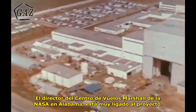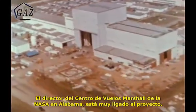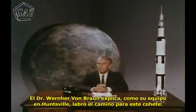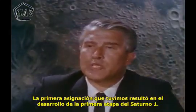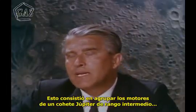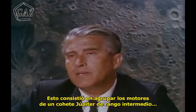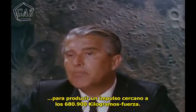The director of NASA's Marshall Space Flight Center in Alabama has been closely associated with this development. Dr. Werner von Braun explained how he and his colleagues at Huntsville began preparing the way for the big rocket. Our first assignment along those lines resulted in the development of the first stage of the Saturn I. This was essentially an attempt of clustering 8 engines of the type that we had been using in the Jupiter intermediate range ballistic missile to produce a total thrust of 1.5 million pounds.